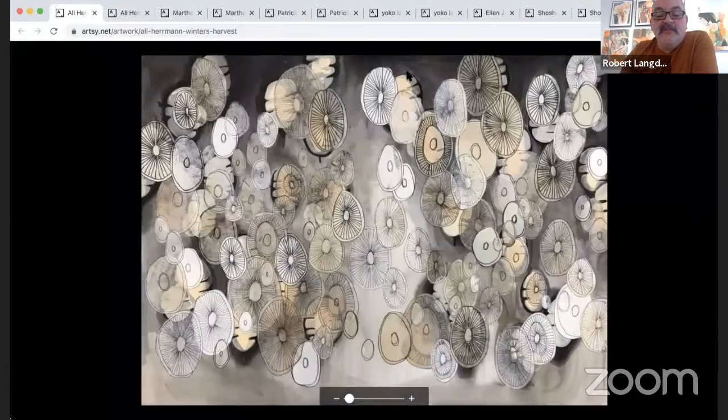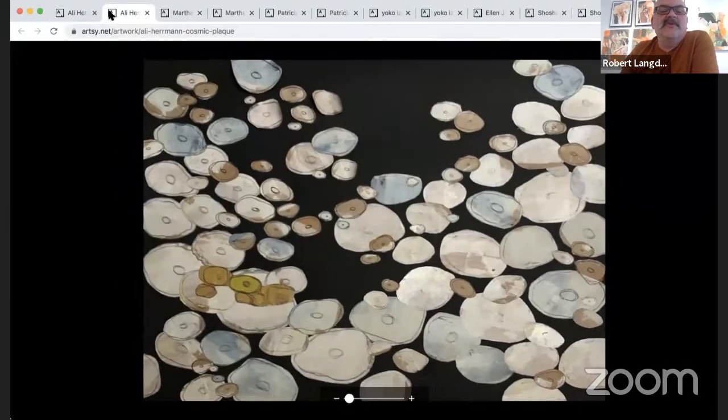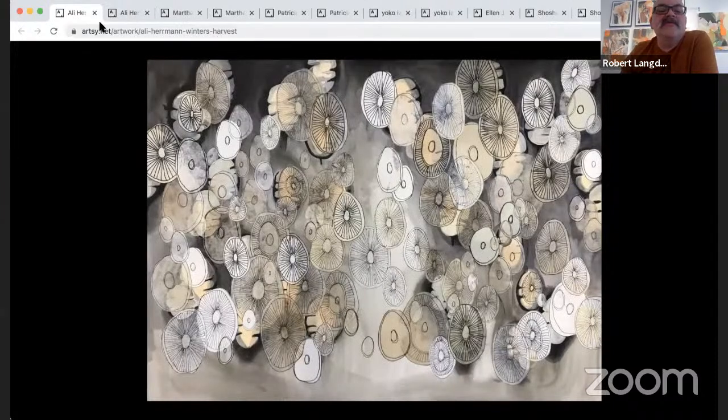Two pieces by Allie Herman. Allie is an artist living in Troy, New York. This first piece is called Cosmic Plaque, and the second piece is called Winter's Harvest. The yellow in there is sort of yellowed paper.